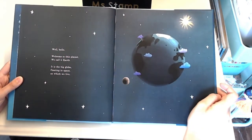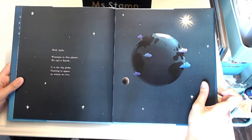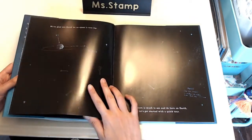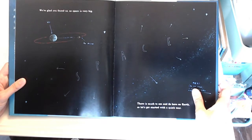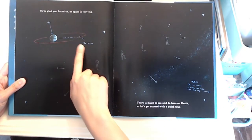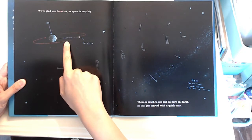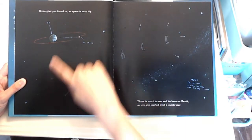Well, hello. Welcome to this planet. We call it Earth. It is the big globe floating in space on which we live. We're glad you found us, as space is very big. Here's us, it says, and here's the moon. It says the moon is 238,855 miles away from the Earth. And here it says space.